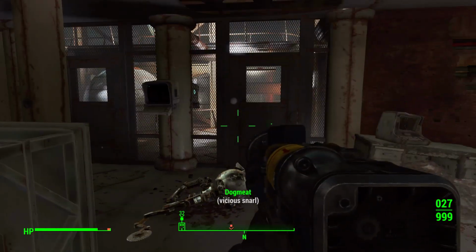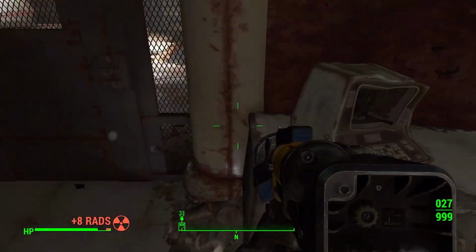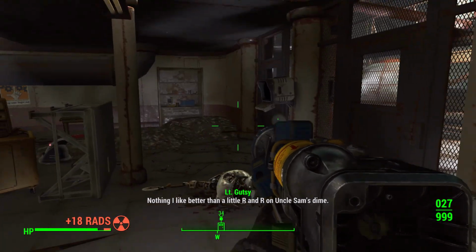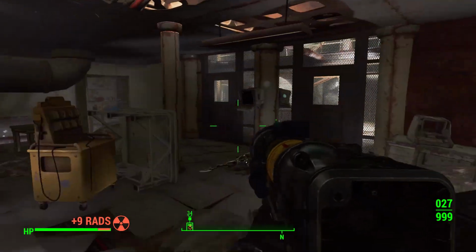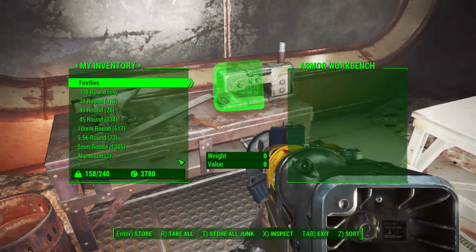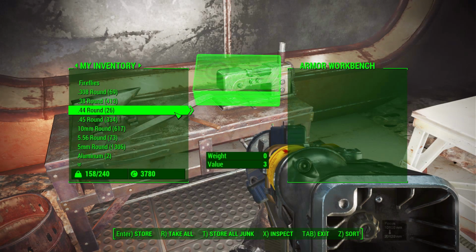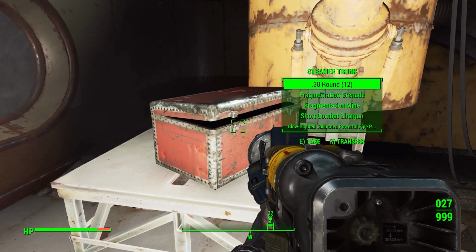Where the hell? Oh, dog meat's getting attacked by someone over there. Oh, that's the Gutsy. The Gutsy is the one attacking him over there. Okay, well, how do we get back through? That might be problematic for us. Ooh. Oh, no. Yeah, no. I was thinking we could scrap the stuff here. I'll take all of you.